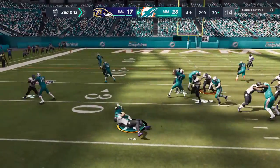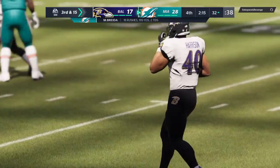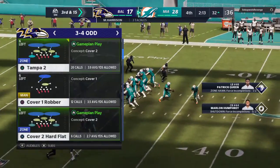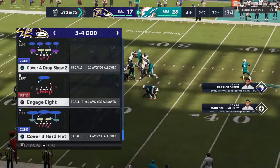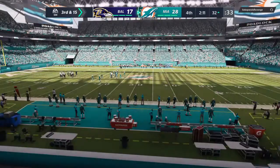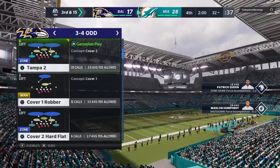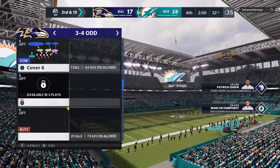They'll try and run some clock here as they keep it on the ground. And once again, they stop him behind the line. Great job by this Ravens defense. 3rd and 15 coming up after that loss of 2. It's now 3rd and 15. 2 minutes left to play in this football game here on EA Sports.